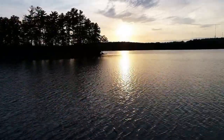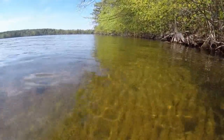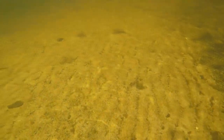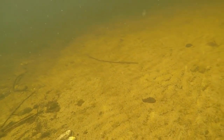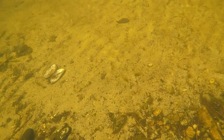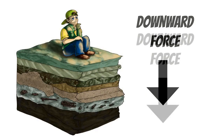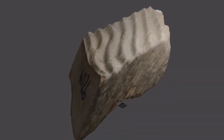These relatively calm waves that you see on the top of the water here are also reflected in the ripple marks in the sand just beneath the surface of the water. If we take a closer look under the water, you can see the ripple marks here are not too different from the fossil ones. And over time, these ripples dry out and get covered by more sand and mud, and they compress. That means they get squished due to the downward force of gravity and the weight of all the rocks above, like you see here.